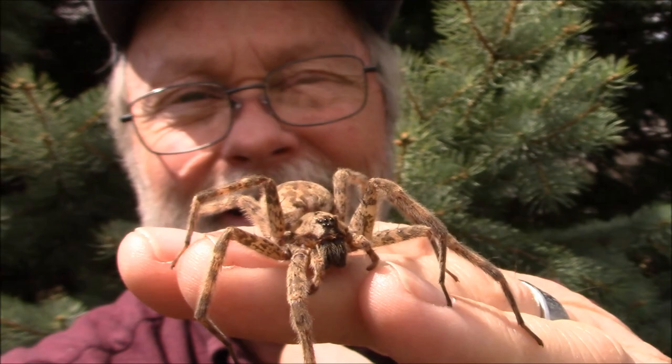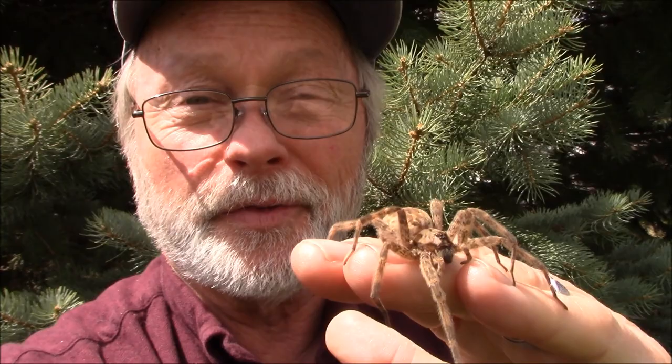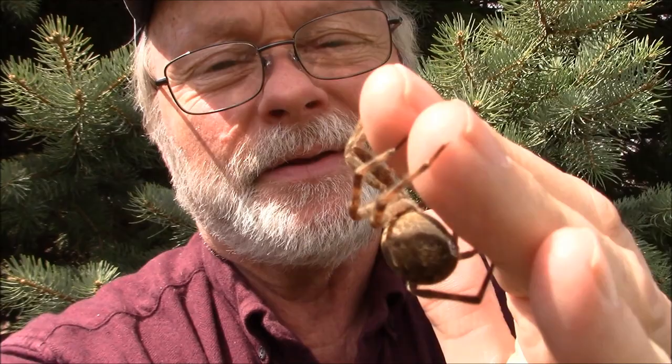And the dark fishing spider in episodes 1 through 5 appeared in the series. So this is the girl that came out of the outhouse early on in the episodes. And she's still with me. Pretty good sized spider.